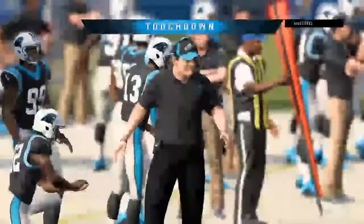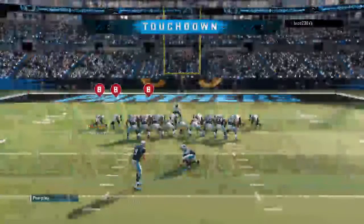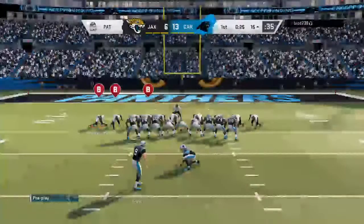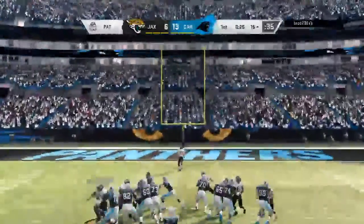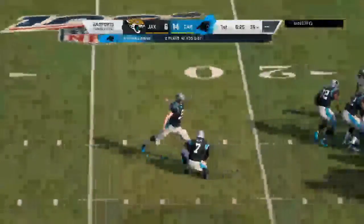And he'll take this into the end zone. Touchdown, Carolina. Cam Newton now with 2 first-quarter touchdown passes. And the Panthers widen their lead. Gano the extra point, and the lead is up to 8.